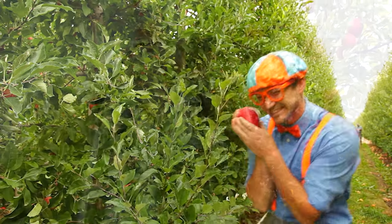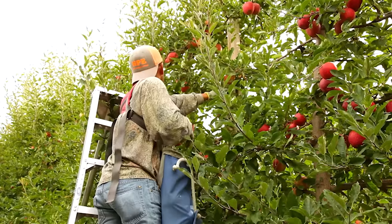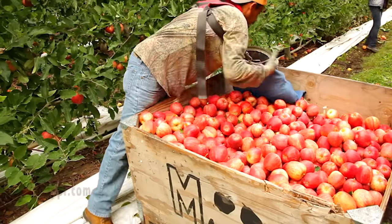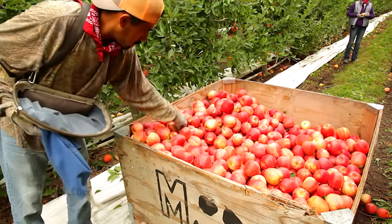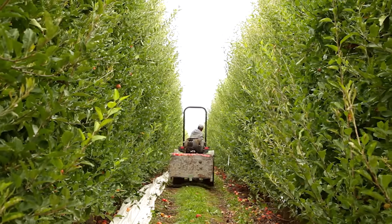Yum. It all starts by a worker hand-picking every single apple. And then, they dump their sack into the bins. And when the bin gets full, a tractor picks it up and takes it away.